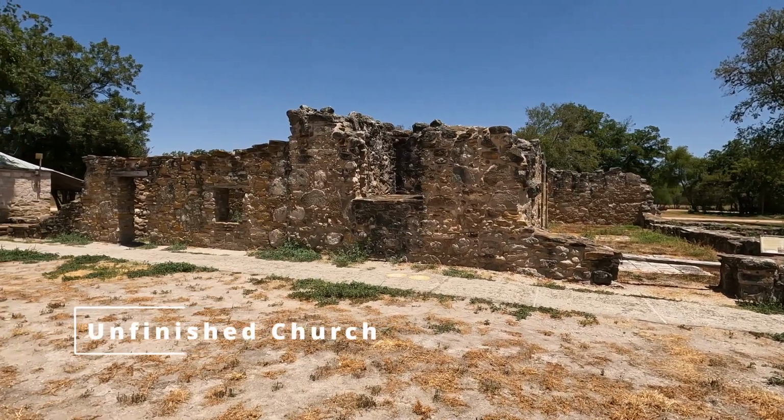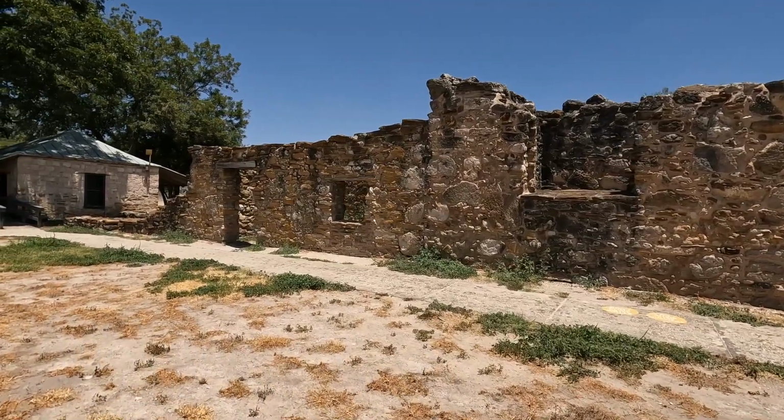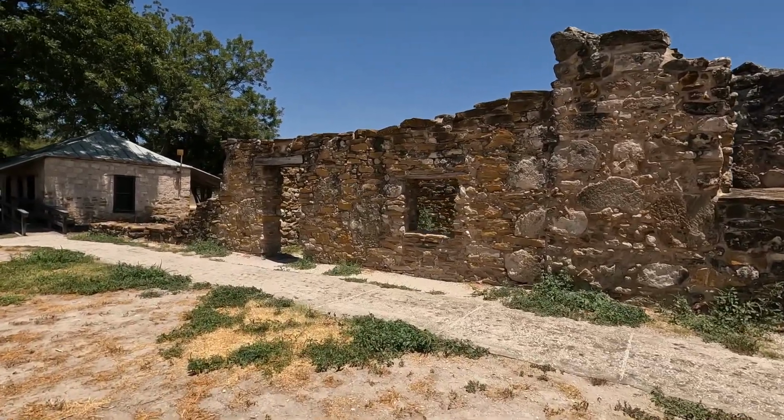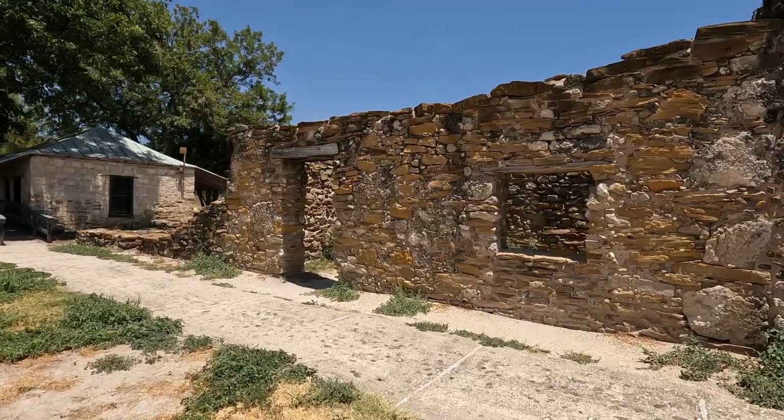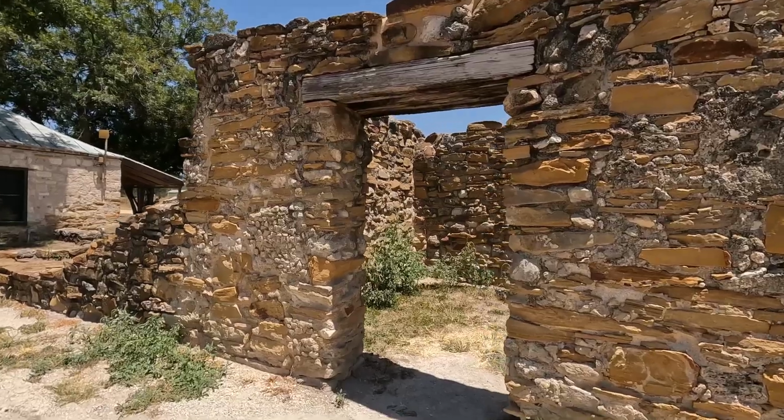Past the workshops are the ruins of an uncompleted church. Construction of a new and larger church began in 1772. However, due to lack of labor, work was never completed.